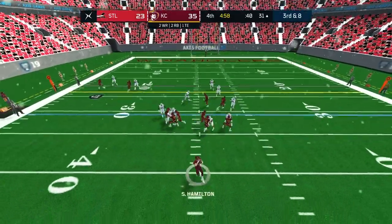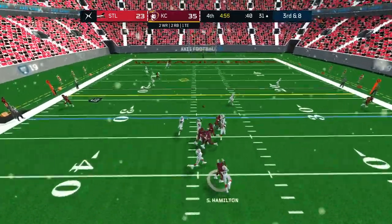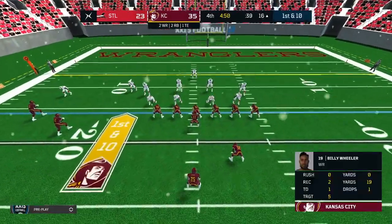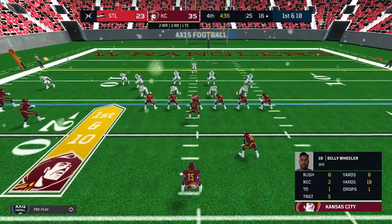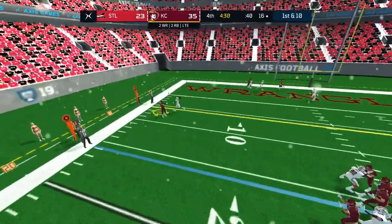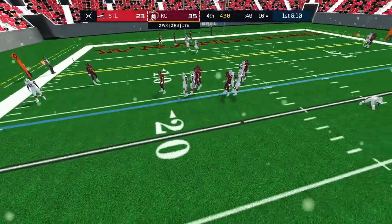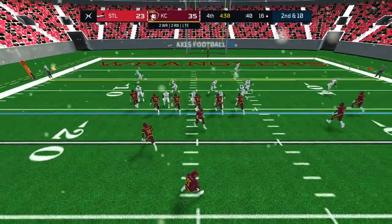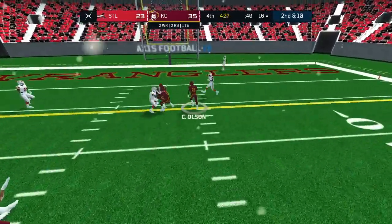That will do it for the third quarter. Kansas City out in front for now, 35-23. Hamilton back to pass. Throws it. He can't make the catch. The home team has dropped a lot of passes today. I bet they're not looking forward to the film room tomorrow.